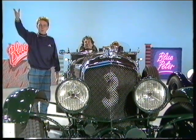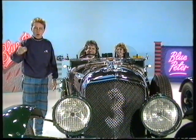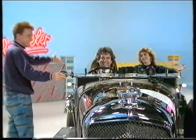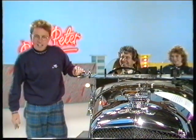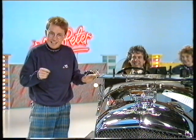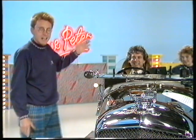Greetings! This car is one that every sports car enthusiast longs to own, a vintage Bentley. What a way to arrive! Would you like one? It's the only way to travel, isn't it? It's a Bentley Speed 6 and it dates back from 1930, but it's still breaking records in 1988. And of course, it's the pride and joy of Stanley Mann, the lucky owner.